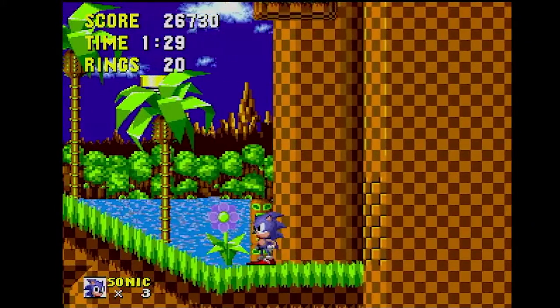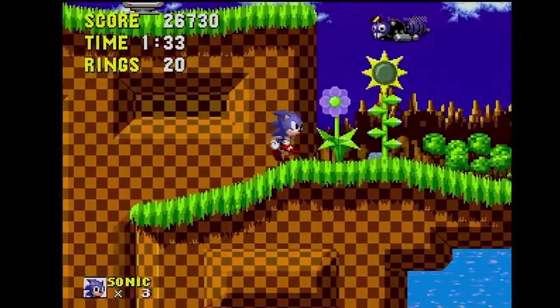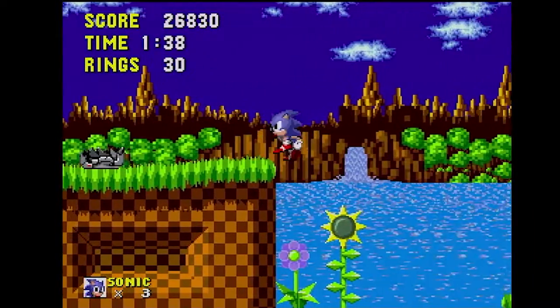There's also a lot of secrets in this game, and I know that wall right there is a breakable wall that you can roll through, but I skipped it to go up and get these coins.